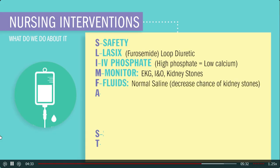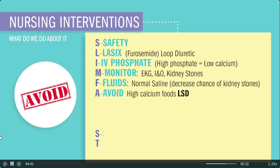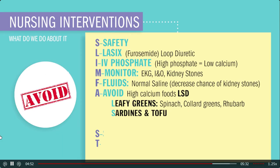F is for fluids like normal saline, which will dilute the blood and will decrease the chance of renal stone formation. A is for avoid high calcium foods. We use the acronym LSD. So L for leafy greens like spinach, collard greens, and even rhubarb. S is for sardines and tofu. And D is for dairy products like cheese, milks, and yogurt.